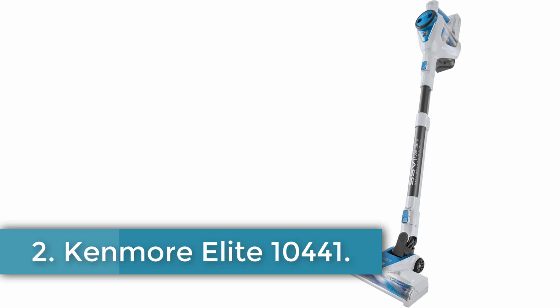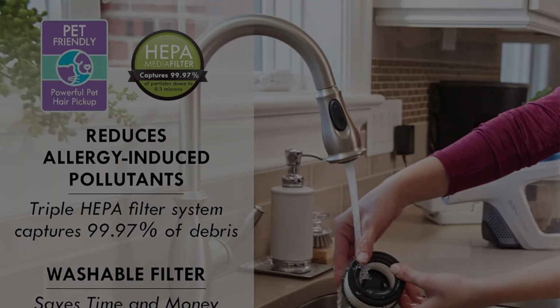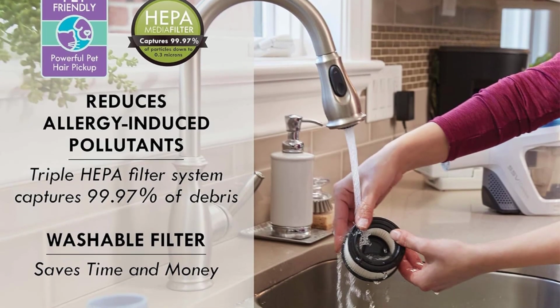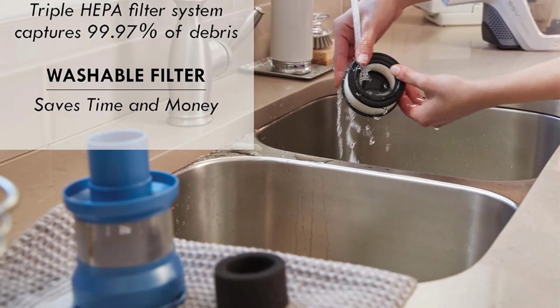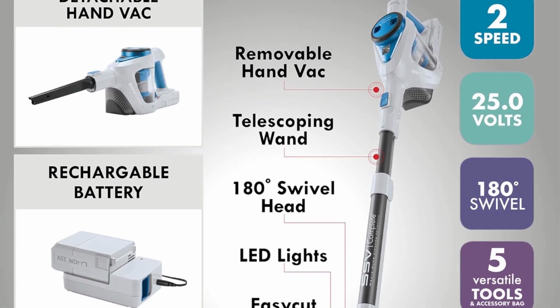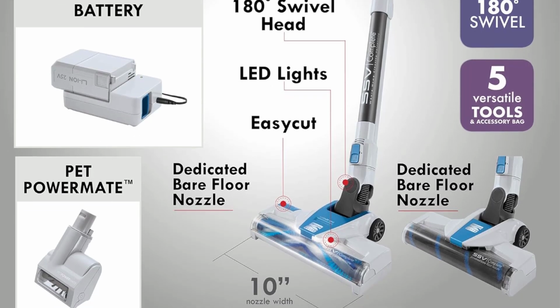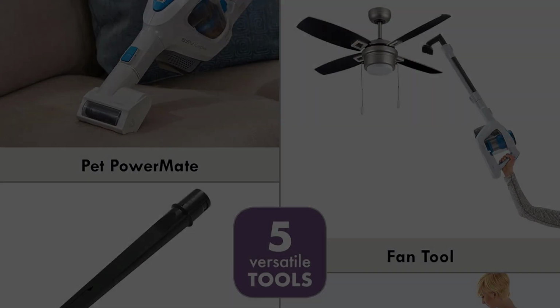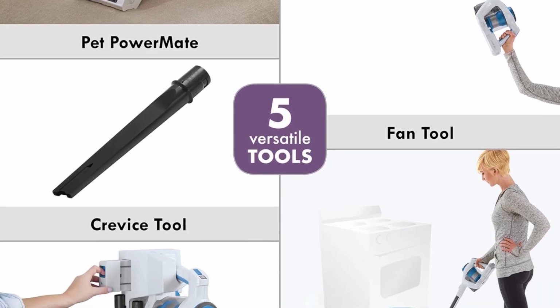Kenmore Elite 10441. The Kenmore Elite 10441 pet-friendly 25V ultralight cordless stick vacuum is a high-performance cleaning solution designed for powerful and convenient home maintenance, especially for pet owners. Powered by a 25-volt rechargeable battery, this ultra-light cordless vacuum delivers strong suction through a dual motorized brush system for deep cleaning on carpets, rugs, and hard floors.